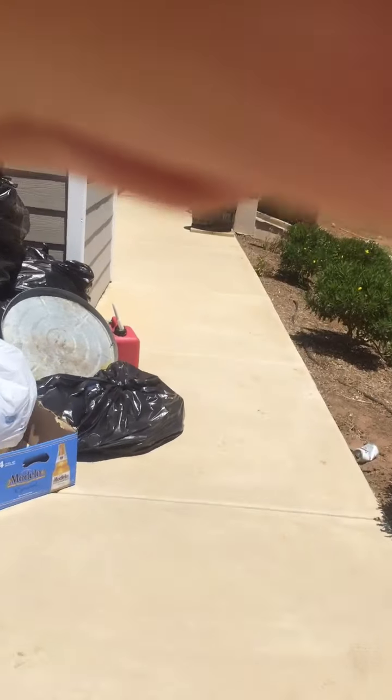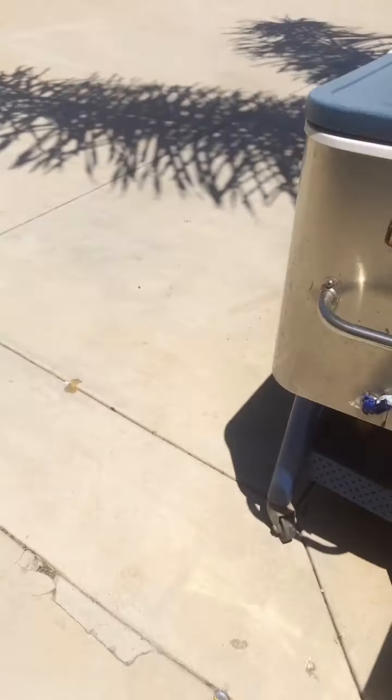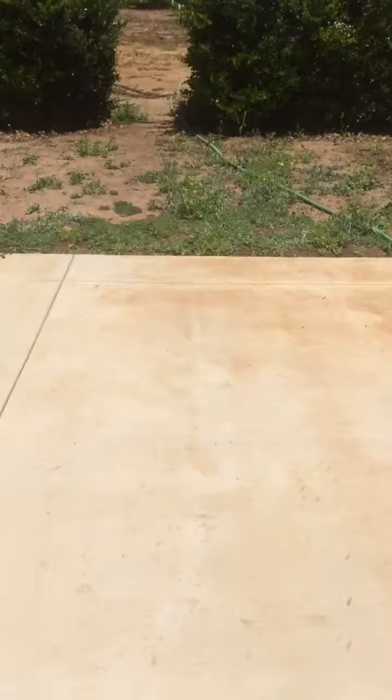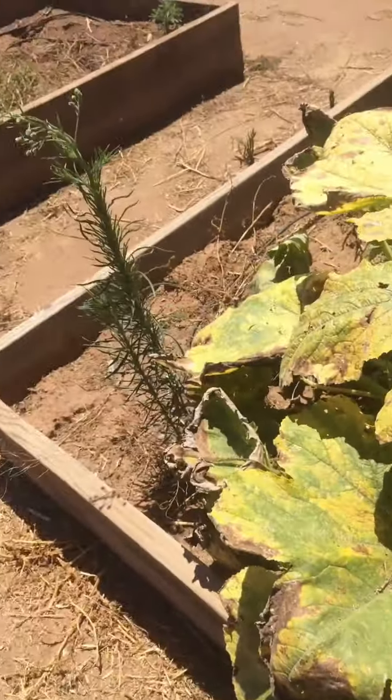Alright. Back to the backyard, I guess. Oh yeah, guys, let me show you my garden. By the way, I also have a garden. Didn't know? See? They're growing right now. Oh, there's a lizard! Guys, there's a lizard, but that's alright. These are, I forgot what they're called, but they're like greenish and yellowish.